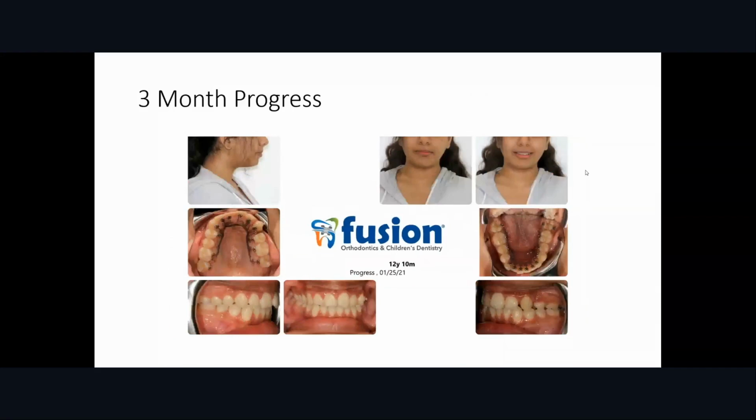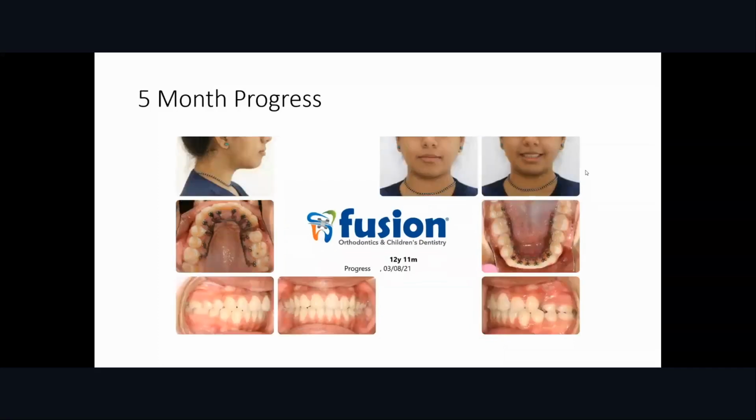At this appointment, we introduce rubber bands to close the spaces. The midline is getting there. Everything looks good. We're only 3 months into treatment. I have to close the spaces, basically. At 5 months into treatment, everything looks symmetric. Midline is coincident, but we still have some spaces to close.